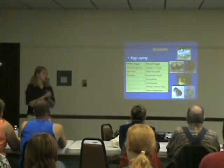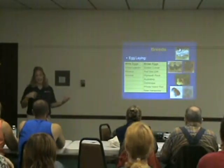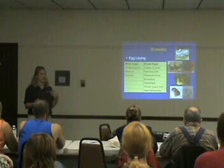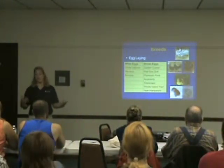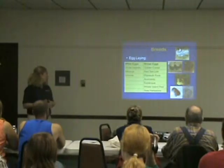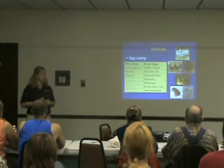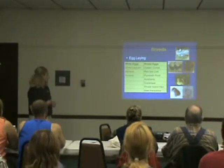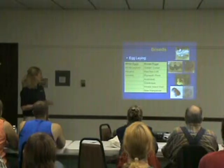There are basically two types of egg laying groups of chickens, the white eggs and the brown eggs. There's more brown egg layers than there are white egg layers. The most common chicken probably everybody is used to is the white leghorn. And then there's several different brown egg layers. Plymouth Rock is a very popular one. Rhode Island Red and New Hampshire are also very popular.